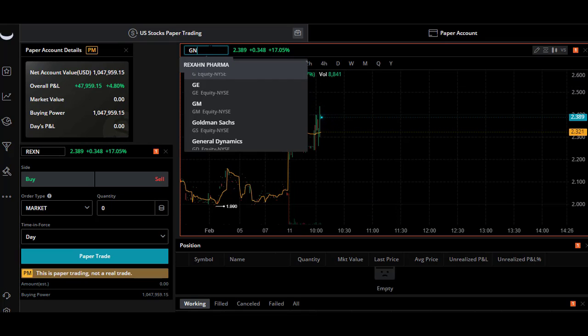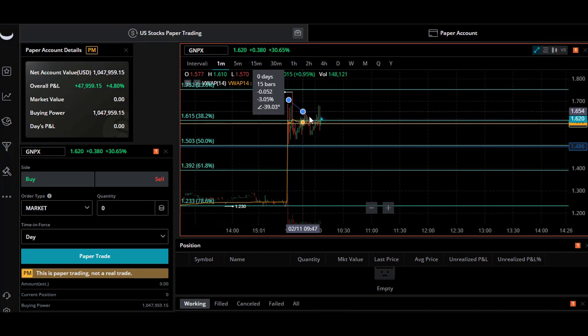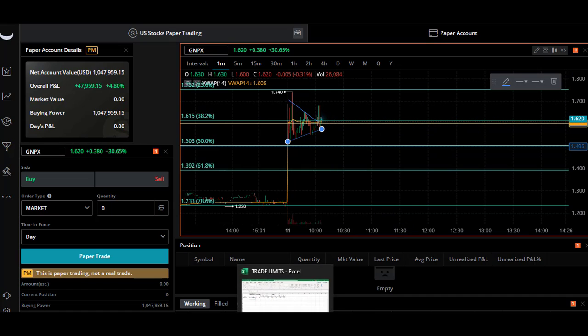GNPX. GNPX might try to hit high of day. High of day was 1.70. Well, I had high of day at $2. So this thing actually did not hit on any account, but we are seeing a nice little pattern right here. That could be our trade. That looks like something that's going to be coming down. This stock is at 1.62.